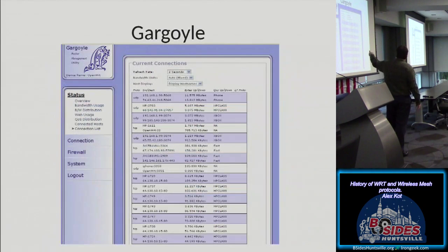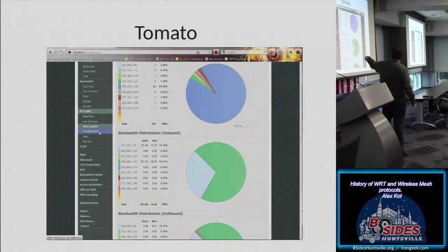Gargoyle, you can see how simplistic this is. And then this is Tomato firmware, with the quality of service graphs. There's a lot of cool features in there, like IP limiting, so you could actually have a device per network IP limited, and a bunch of other things.